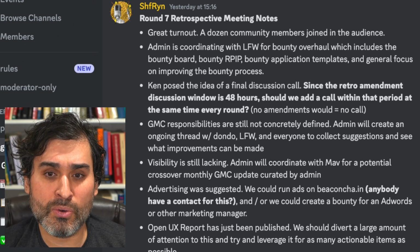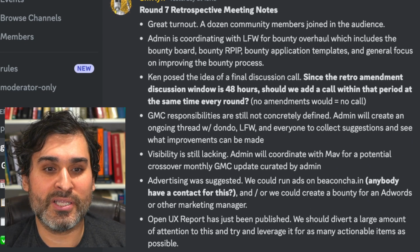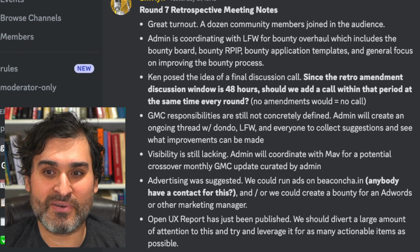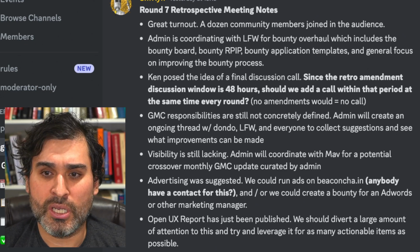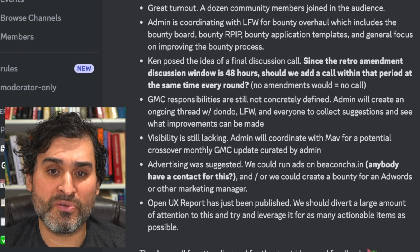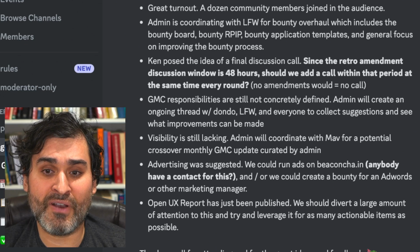So he says, great turnout, a dozen community members joined, or more than a dozen actually. At one point, the GMC server got a warning that too many people were joining, like it was an attack. But of course it wasn't. It was just people from the regular Discord joining, which was really exciting. So then Shifrin said the admin is coordinating with Long for Wisdom on a bounty overhaul, which includes a bounty board, bounty RPIP, bounty application templates, and general focus on improving the bounty process. Ken, a GMC member, posed the idea of a final discussion call.